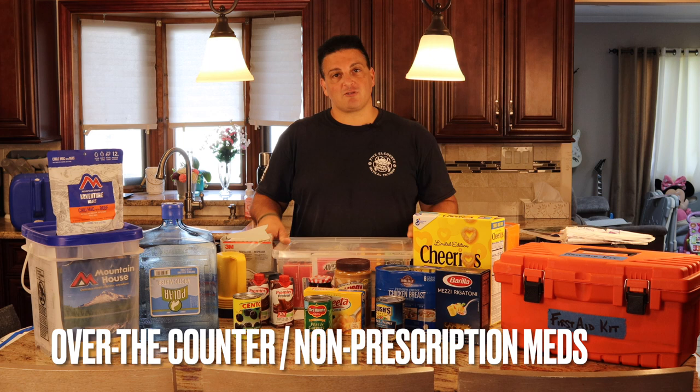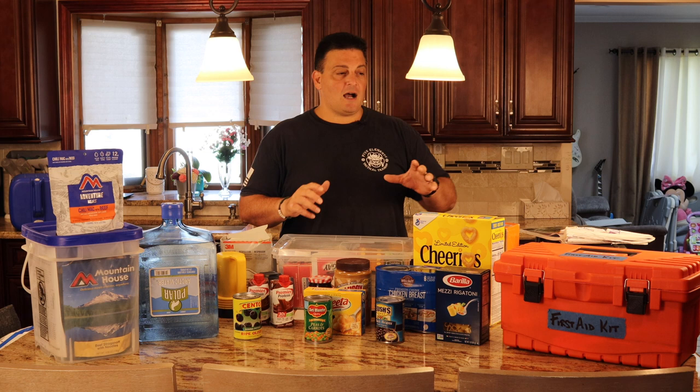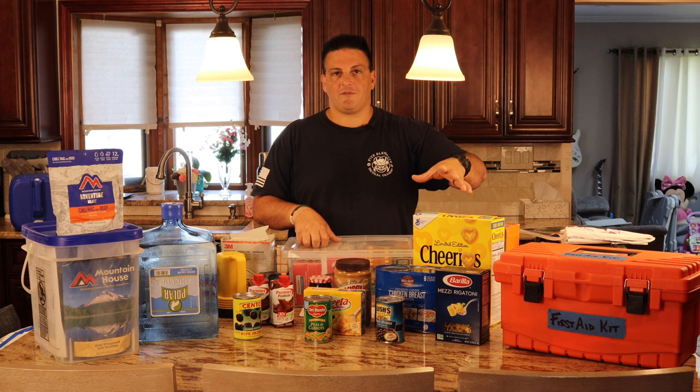Now, in my first aid kit, I have stuff for headaches, fever, cold, diarrhea, all the regular stuff, right? And then I use that kit as a ready-to-go in the event that I had to grab it and run. But then I also keep these bins with my shelter-in-place kit, with stuff that I use to refill that stuff, okay? And it's all stuff that I've gotten from Costco or BJ's.